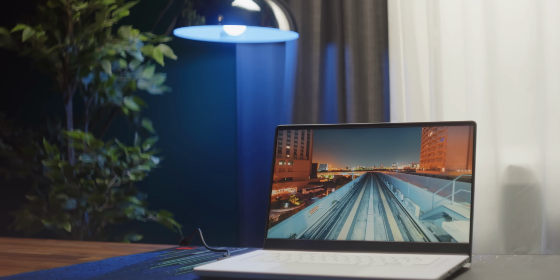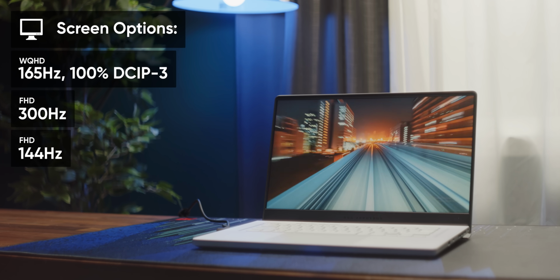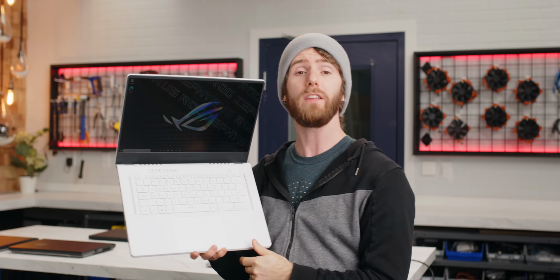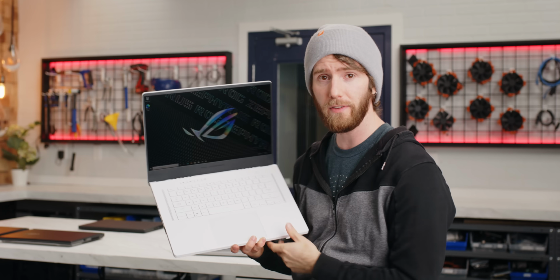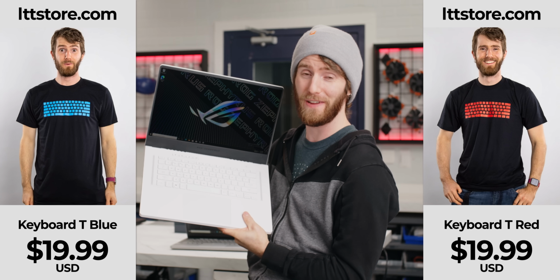All of the frames will be beamed to your eyeballs via a 1440p, yes, 165Hz screen with 100% DCI-P3 coverage. What doesn't deliver as much color though is the keyboard, because as far as we can tell, it only does white.